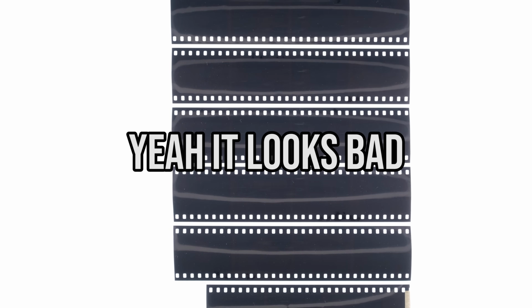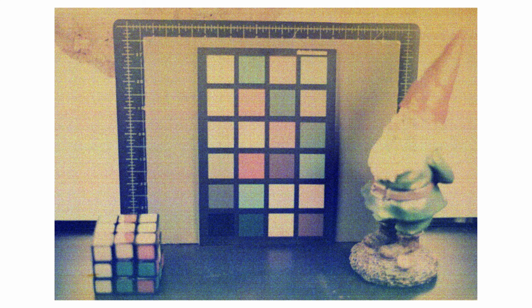Yeah, it looks bad. Having denser negatives is common with bleach bypass, but even this is just a little too much. I don't know how much of it shows on camera, but you can see the negatives through this. Ignore any scanner artifacts you see, the scanner was trying its best.